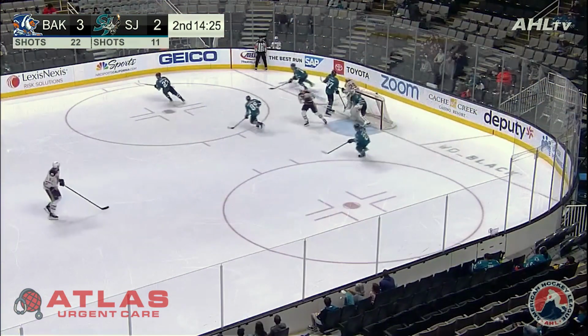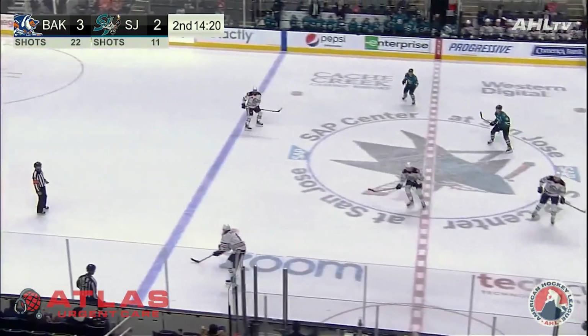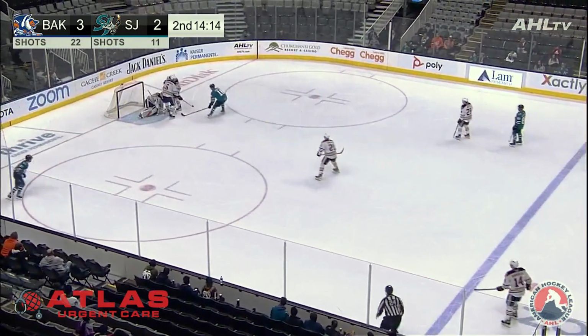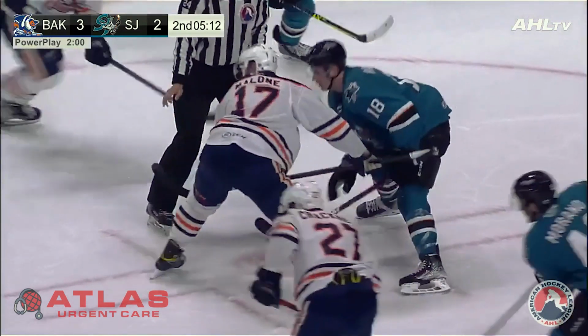Forecheck there from Braden Watts. Off the back wall, the Barracuda able to play it out through center ice. A pass knocked down, though, by Desharnais. Trying to go D-to-D, turn it over, right on goal, a shot. Save made by Skinner, point blank. And 48 seconds, face-off to the right of Staylock.